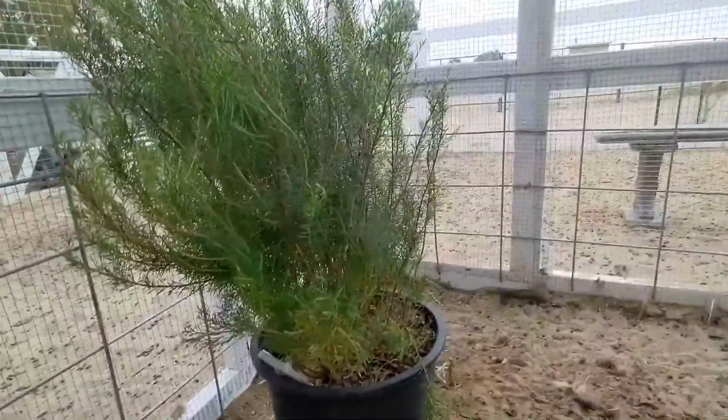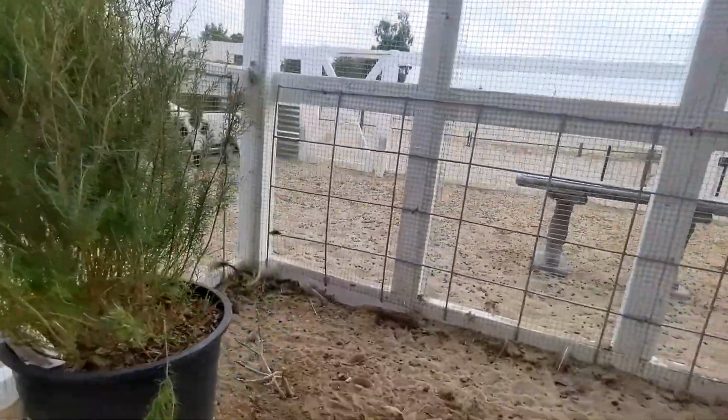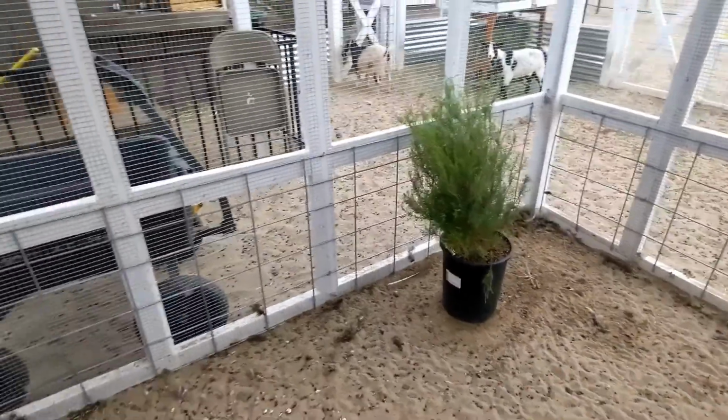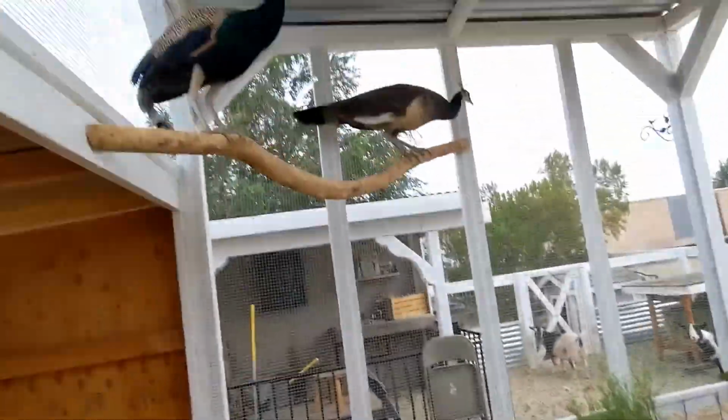But we're going to plant this probably in the corner. I'm probably going to take out that hibiscus that they destroyed and put it in a pot. Like I said, I'm still waiting for my husband to put some water.